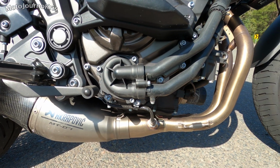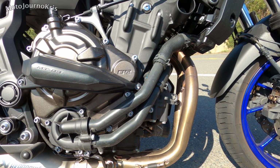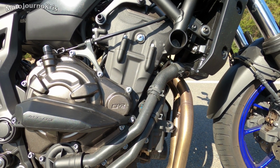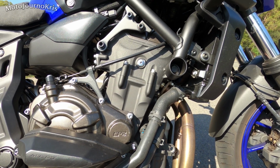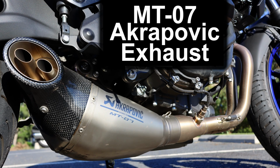I wanted to have a quick chat about the Akrapovic exhaust fitted to this Yamaha MT-07. An important thing to keep in mind if you're purchasing an MT-07 or looking for an exhaust, and you'll probably have noticed this if the latter is the case, is that to replace the standard system you will need a full system. You cannot buy a slip-on for these bikes because the standard system is all one piece.